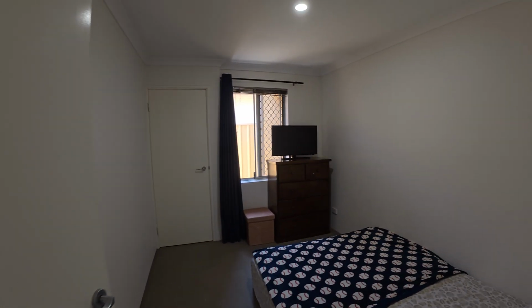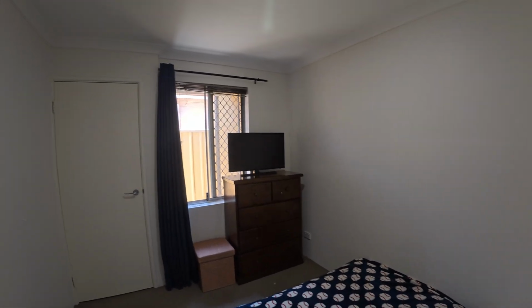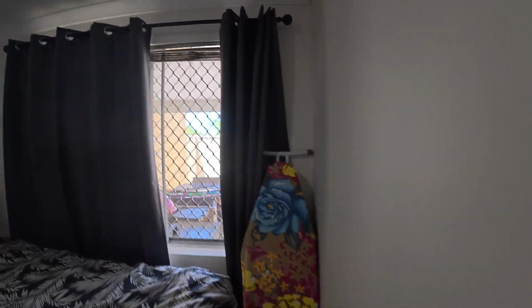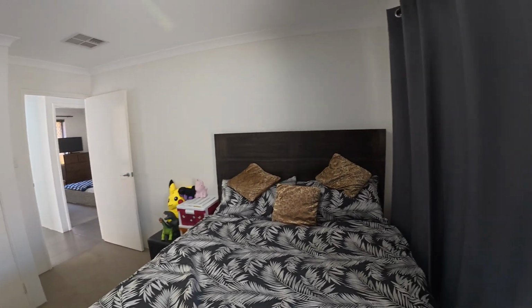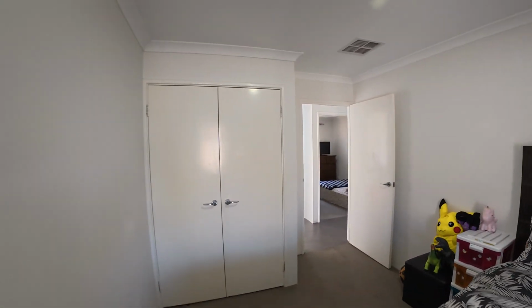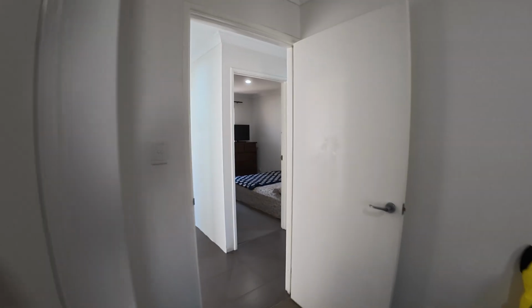Bedroom number 2 with a built-in robe and ducted AC. And bedroom number 3, very similar to the previous bedroom. View to the backyard. Space for a queen size bed here and a double built-in robe with ducted aircon.